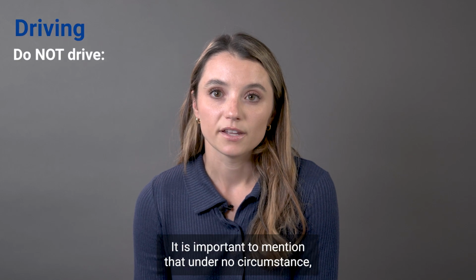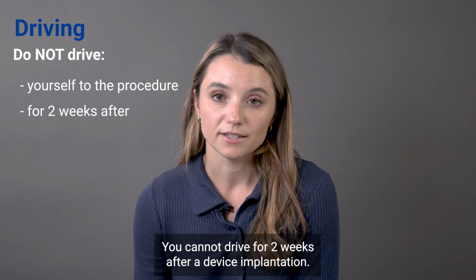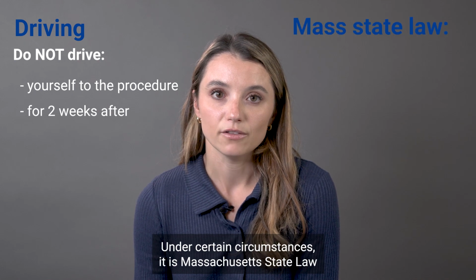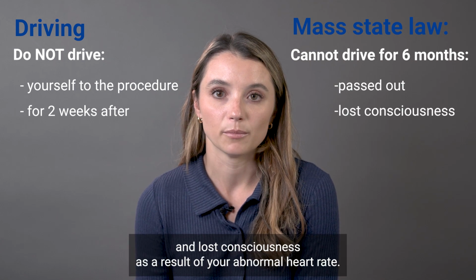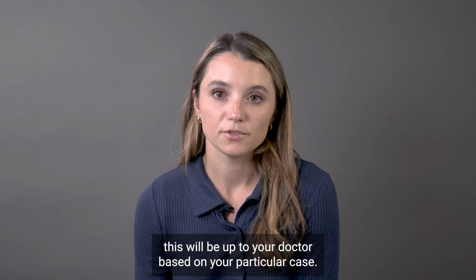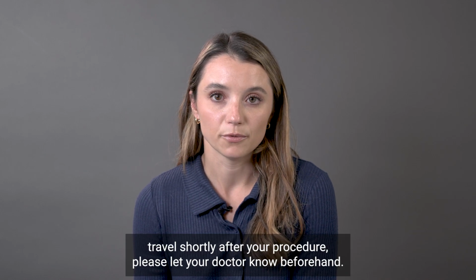It is important to mention that under no circumstance can you drive yourself to the hospital for your procedure. You cannot drive for 2 weeks after a device implantation. Under certain circumstances, it is Massachusetts state law that you cannot drive for a full 6 months after your device implant if you have ever passed out and lost consciousness as a result of your abnormal heart rate. Regarding travel after your procedure, this will be up to your doctor based on your particular case. If you have planned to travel shortly after your procedure, please let your doctor know beforehand.